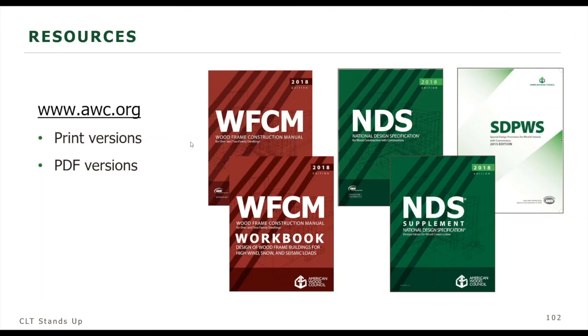We also have a 2018 version of the Wood Frame Construction Manual. That document isn't really geared towards CLT construction, but if you do residential or 1 and 2 family dwelling construction, that's a really handy document.